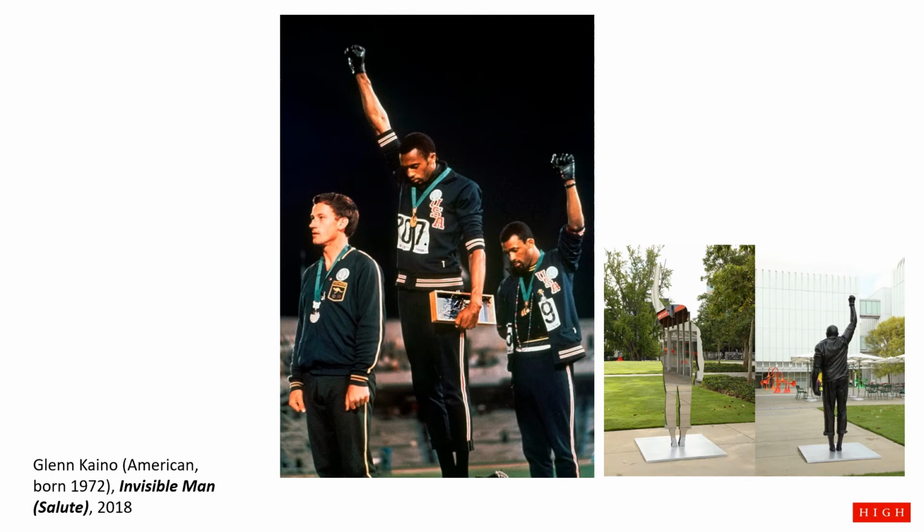They also wore beads to protest lynchings and badges that supported the Olympic Project for Human Rights. This was an organization aimed to protest racial injustice and racism in the United States, in South Africa, and in sports. The third place winner, Peter Norman, also wore a badge during the ceremony.